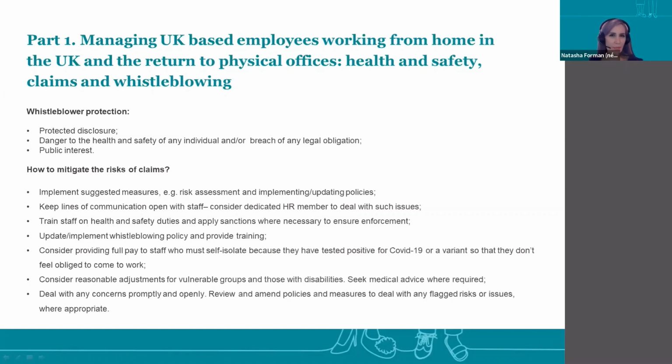So how to mitigate the risk of claims? There are a number of ways in which employers can, as set out on the slides, and just touching on a few of those. So implementing the suggested measures, such as carrying out a risk assessment and implementing or updating policies, training staff on health and safety duties and how to protect themselves and others, and ensure to apply disciplinary processes and sanctions where necessary.